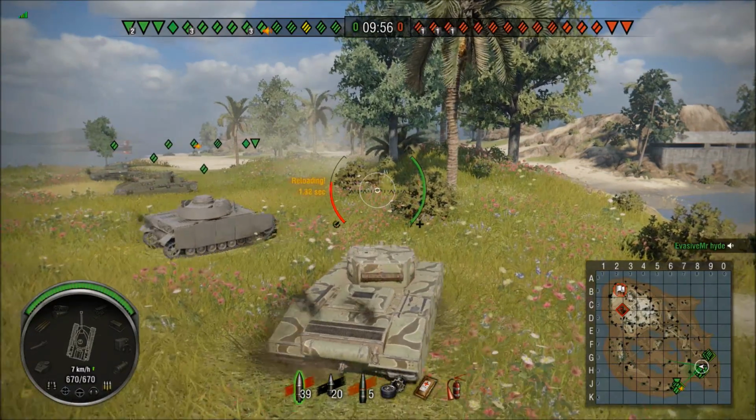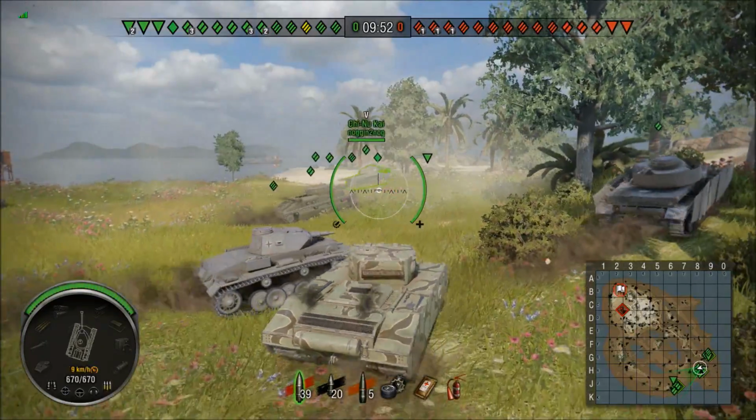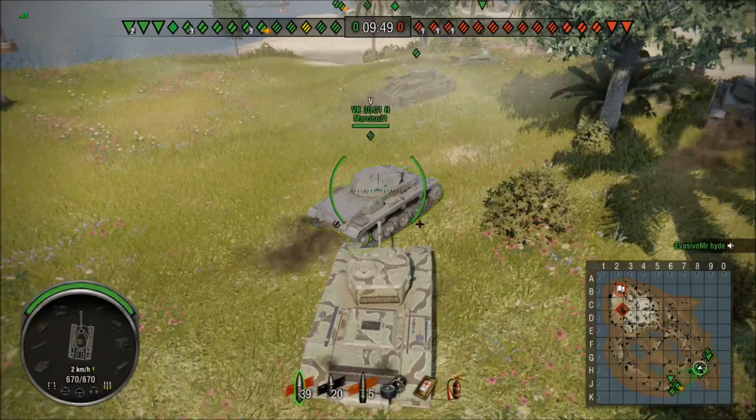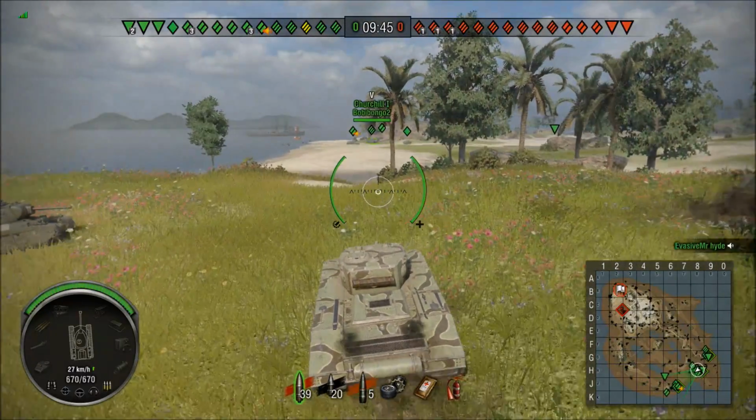Move up and capture the enemy position. So, Excelsior in a tier 5 game, heavily tier 5 game. Nearly every tank in the game is tier 5. We're on Pacific Island, not a bad map for a tier 5 game.